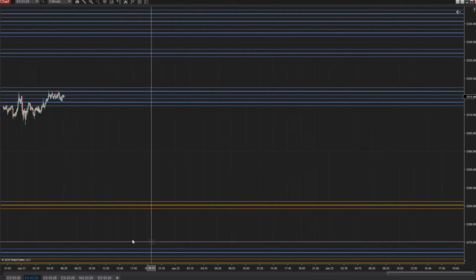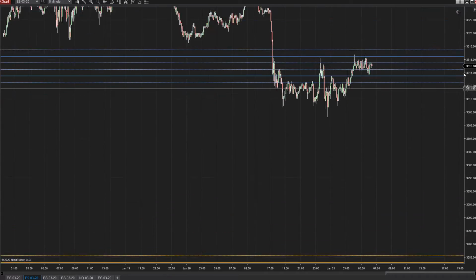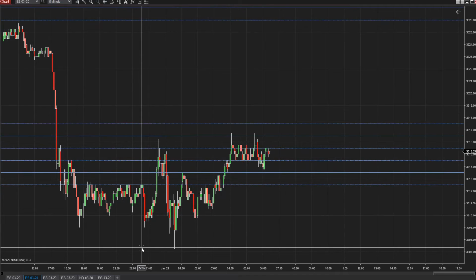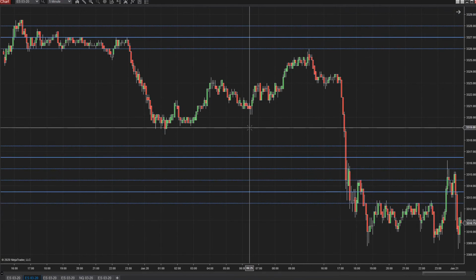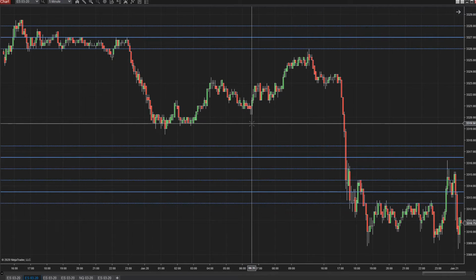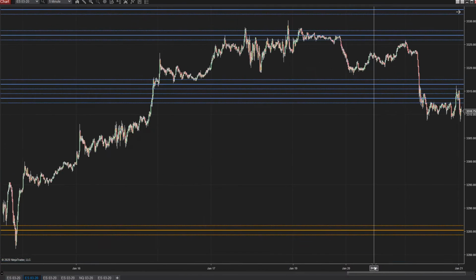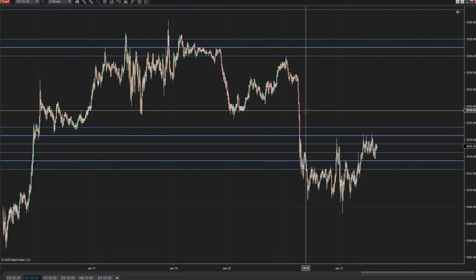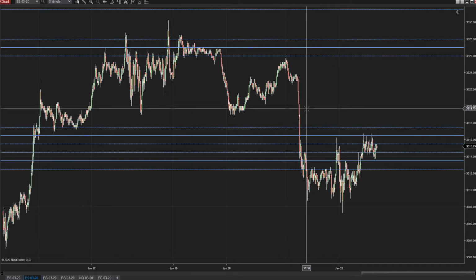So a couple of things here. Let's see if we can bring this back in. So over here, we can see that we never came back up and tested this area, so this 19 half area. So keep an eye on this 19 half area for sure. That's going to be an area to watch out for.